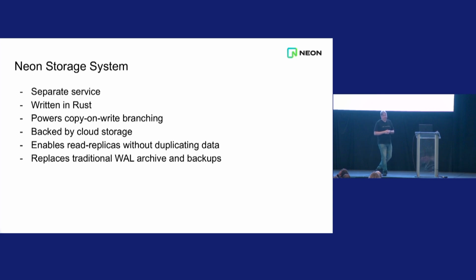This is also what enables us to do read replicas without duplicating the data. Traditionally in Postgres, if you have a standalone primary that's running, you can create as many read replicas as you want, but you need to duplicate all of the data. And again, that can take a while. If you have a terabyte database, it takes a while just to copy over a terabyte of data. Maybe you can use snapshots, like file system level snapshots, to speed it up, but it's a bit of an ordeal in any case.